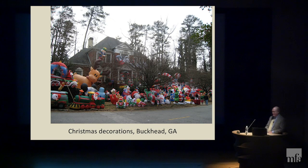So there's a lot of things there. Well, this may look like an awful lot of Christmas decorations. My son went to Georgia Tech, and so one time when I was visiting, he and his then fiance, now his wife, took me to Buckhead, which is a kind of affluent suburb of Atlanta. And because they knew that at this house, every year at Christmas time, they go all out.